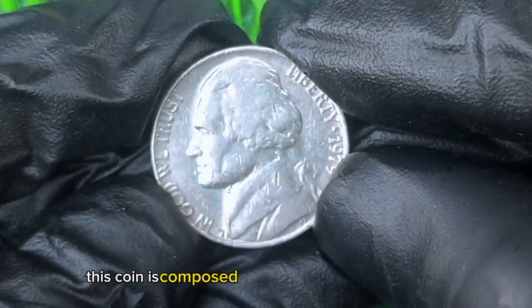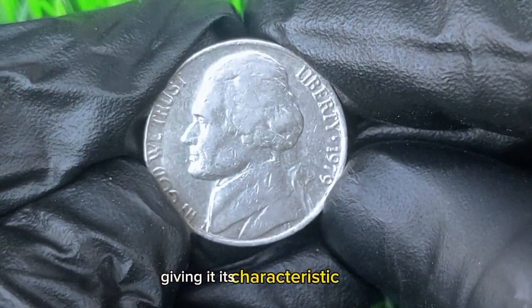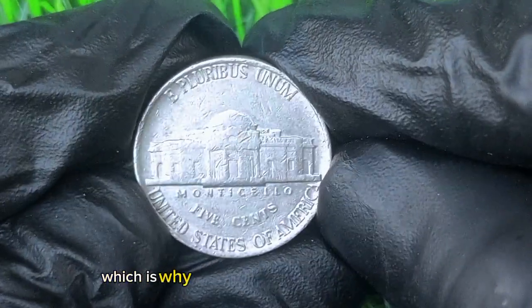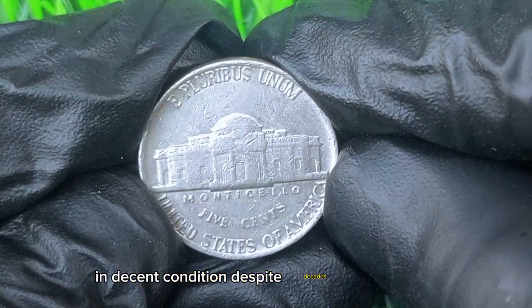This coin is composed of 75% copper and 25% nickel, giving it its characteristic silver-gray color and durability. The combination of these metals makes the Jefferson nickel resistant to corrosion, which is why many 1979 coins still survive today in decent condition despite decades of circulation.